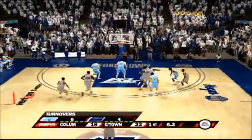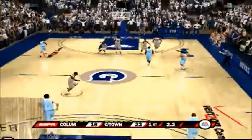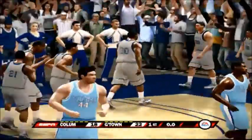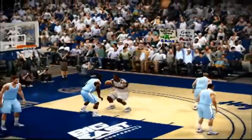He goes up with it. Nope. The shooting guard takes the pass with the big shot. Can't connect. At the half, the Lions are down by 4.